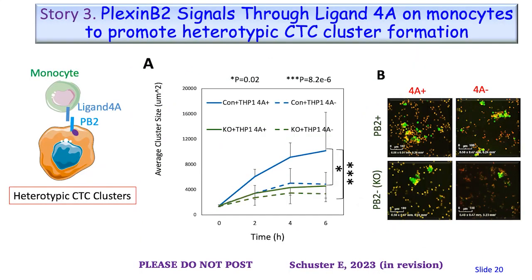So we went on to look at the mechanism of Plexin B2 mediated interactions between tumor cells and monocytes. We used THP1 for functional studies and also used mouse monocyte interaction with 4T1s. We have observed that knockdown or knockout of Plexin B2 would compromise the cluster formation with the monocytes. And then the monocyte 4A, the semaphorin 4A, would be the ligand of Plexin B to mediate the white blood cell or monocyte CTC interactions. And this paper is under review right now.